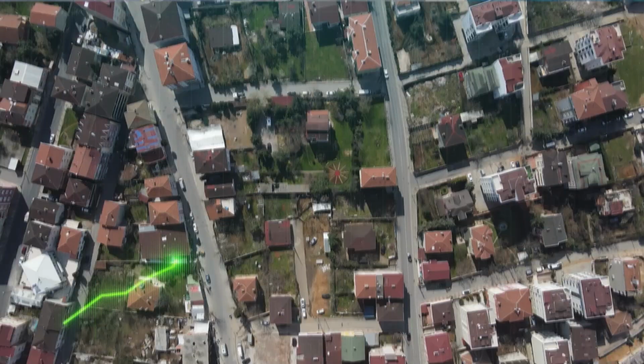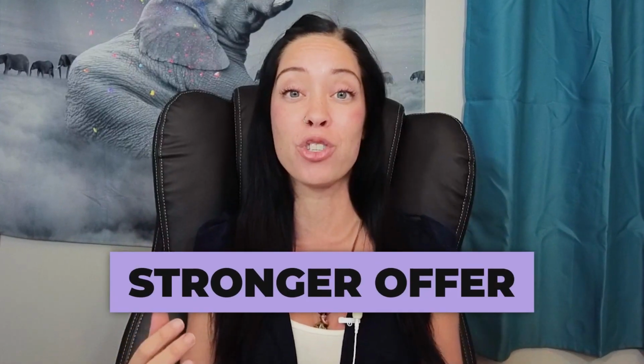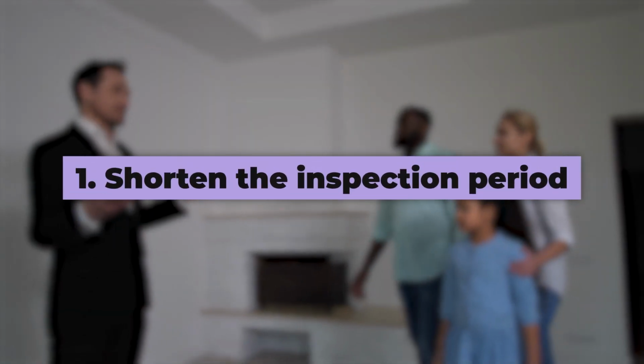In a competitive housing market, buyers are often offering way over asking price in order to win the house that they want, but there are several ways to make your offers stronger without increasing purchase price, and I'm going to share them with you. Number one is to shorten the inspection period.